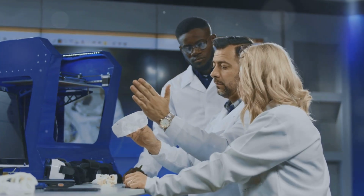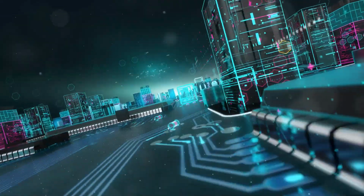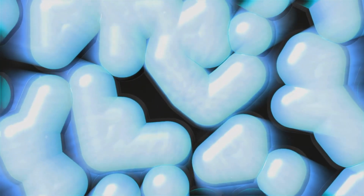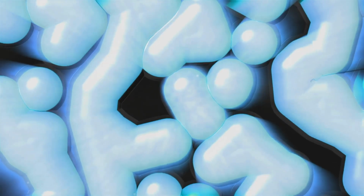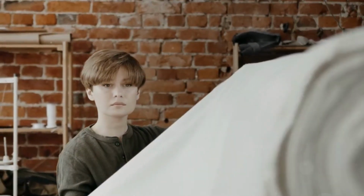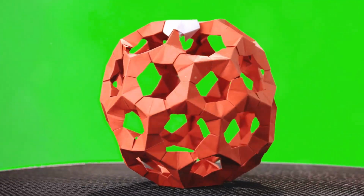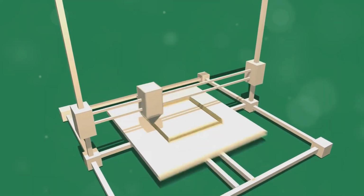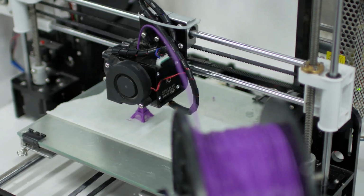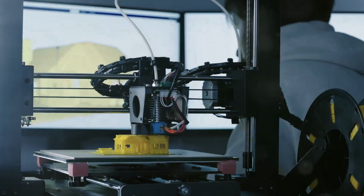While programmable matter focuses on creating reconfigurable materials, 4D printing takes a slightly different approach. It centers around building objects that can change their shape, properties, or functionality over time. Imagine printing a flat sheet of material that, when exposed to heat or water, folds itself into a complex three-dimensional structure. This is the essence of 4D printing. It's about embedding transformation into the very fabric of an object.